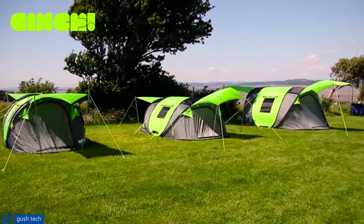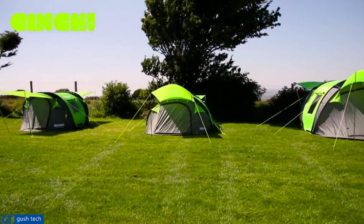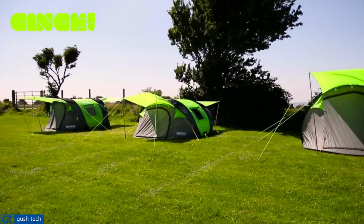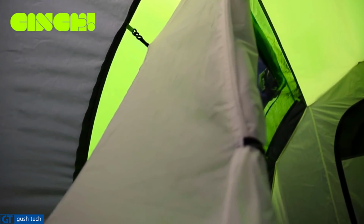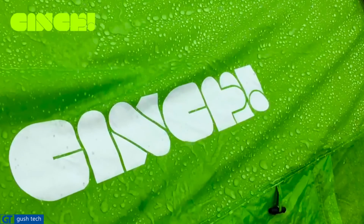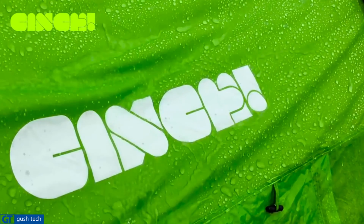Cinch comes in three sizes, 2, 3 and 4 person. Each one is the largest in its class, and a format with over 6 square metres of living space is the biggest pop-up tent in the world. Every tent is double skinned to stop condensation, and we use advanced waterproof fabric, which is 3 times the industry standard, giving you extra protection in really wet conditions.